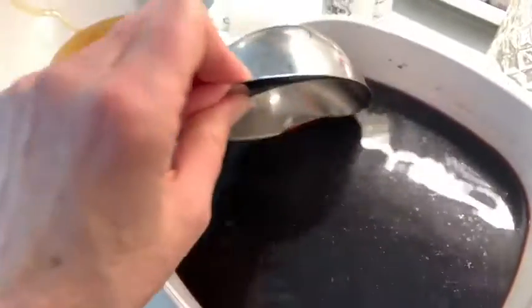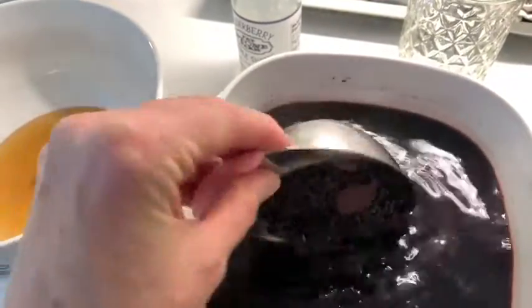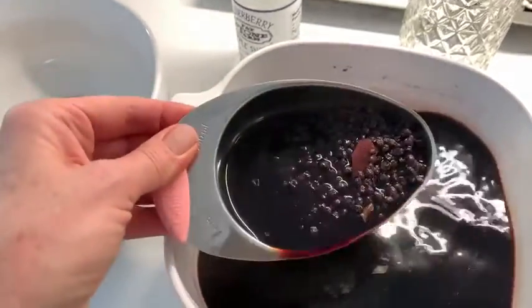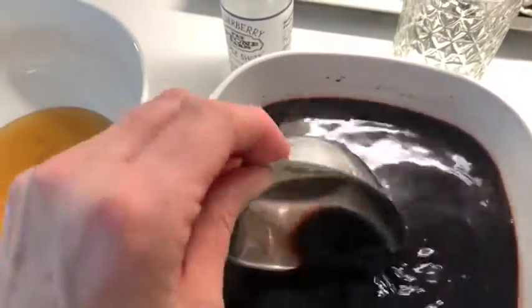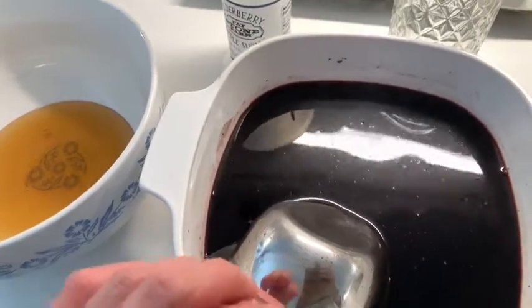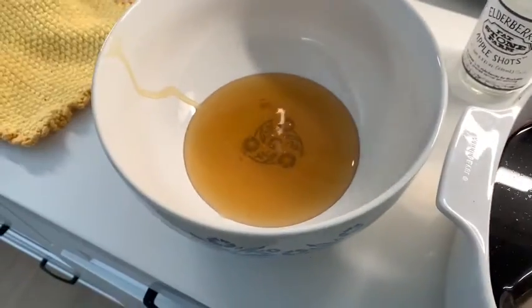I've boiled these elderberries according to the recipe that I've put below, with ginger, cloves, cinnamon sticks, maybe a few other things. But those are the main things, and you don't even have to have anything. You can just do a cup of straight elderberry with 8 cups of water. But I've boiled this for several hours on low. It's simmered, and I'm going to strain it into this bowl with honey.